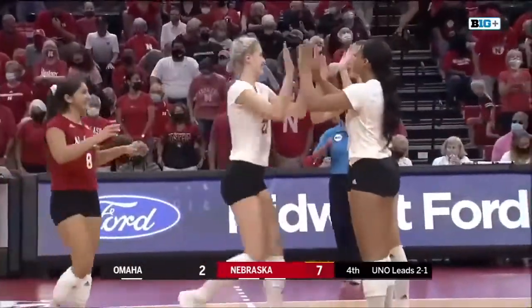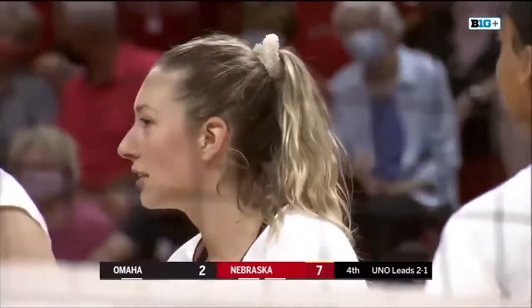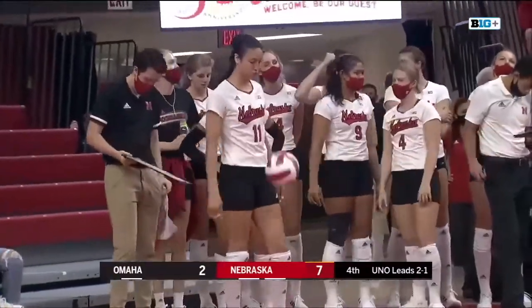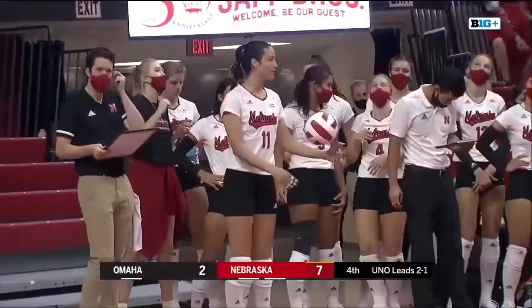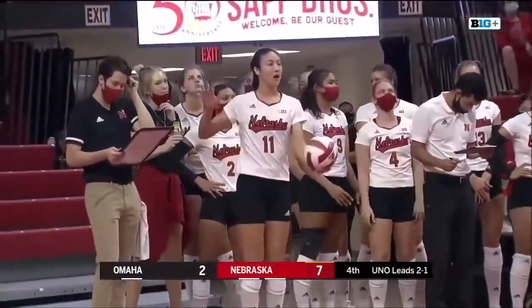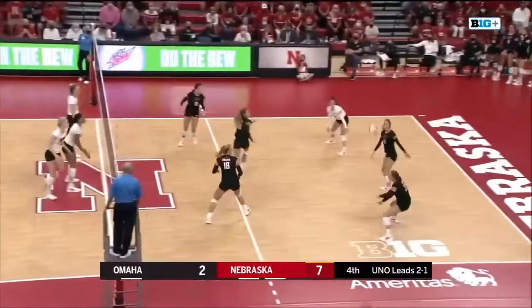Looking over the stats, Huskers are hitting 800 in this set, 162 for the match, though. Mavs negative 100 in this set, 131 on the match. So Nebraska is holding UNO below 150. That's normally where they hold opponents at 150 or less. So they're doing a good job with defense. Offense is just where they need to get it going, only hitting 162. Remember, their goal is to hit 300.